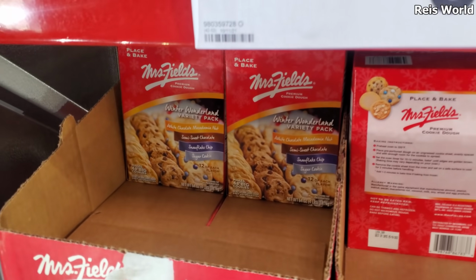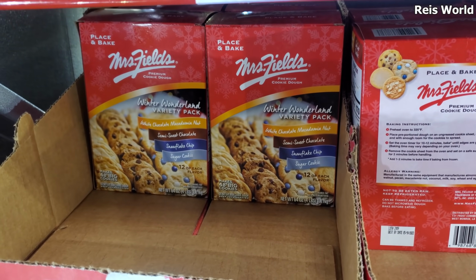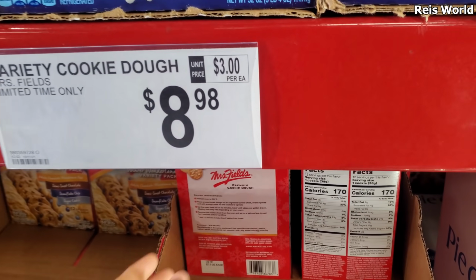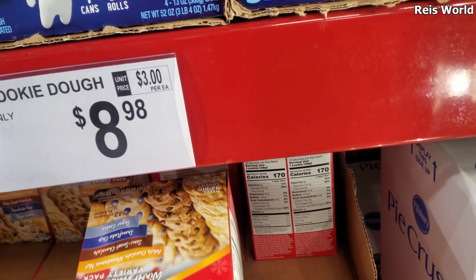$8.98. You got variety pack. You got white chocolate, semi-sweet, snowflake chip sugar cookie. Oh gosh, you know what? This is something good to have for the holiday season and store it, which I'm going to store in the freezer.